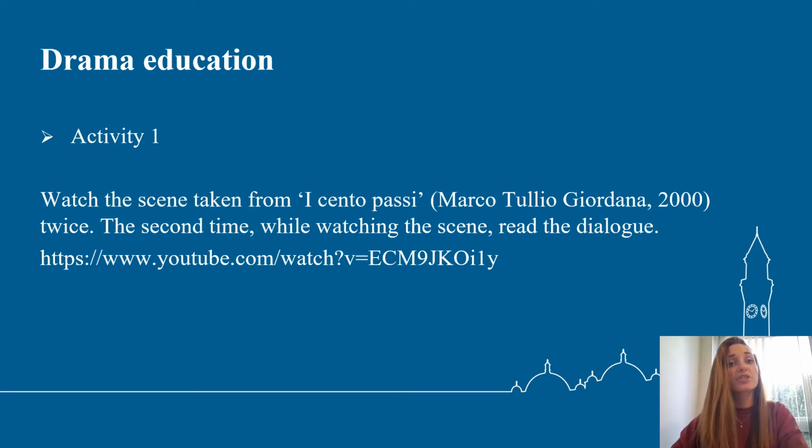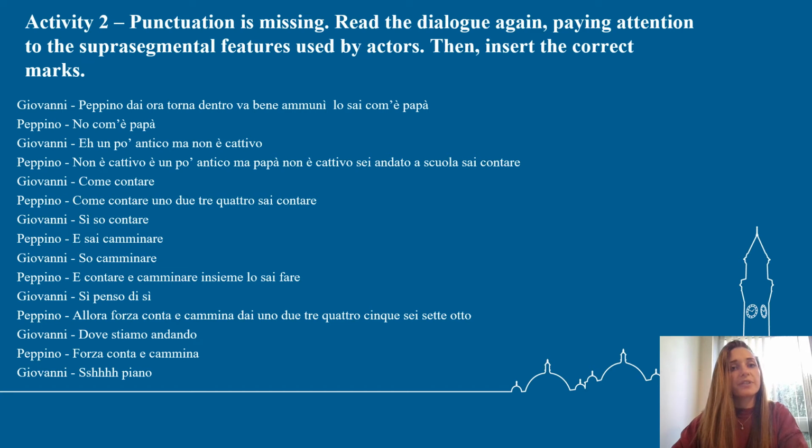and to understand as much as possible what characters are saying, during the second time, while watching the scene, students are required to read the dialogue and to find out the meanings of words that they don't know. The second part of this activity requires students to write punctuation in the dialogue of the scene that they have just watched. In fact, students are required to watch the scene again, paying attention to the pauses, the intonation, the pronunciation of actors, and then to write down punctuation.